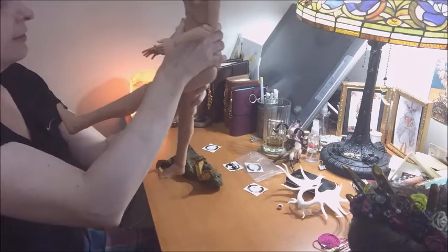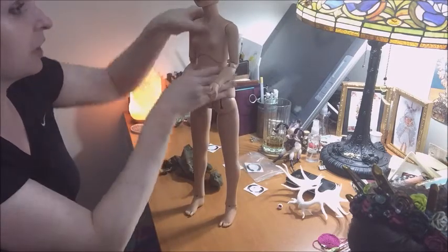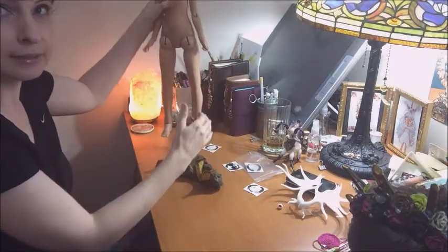She's so pretty. And I just love her stocky body. Look at this. Look at her body. I have to show you. She stands great. You just plop her down and she stands. And this body, let's see, let me move her back here.